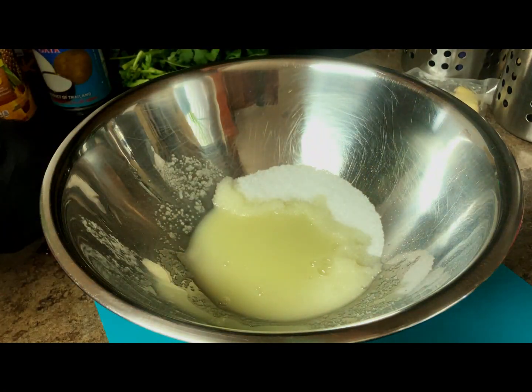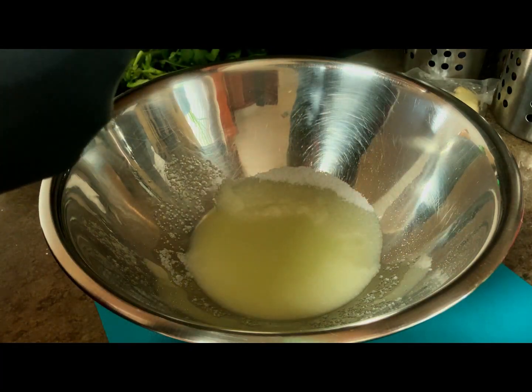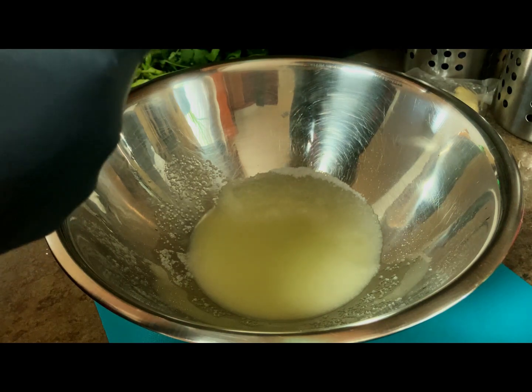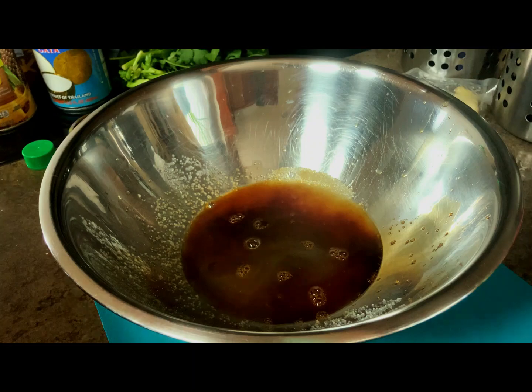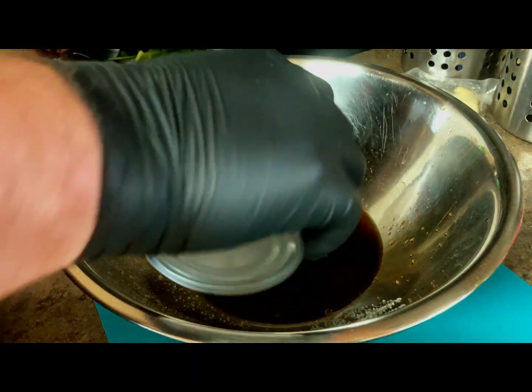All right, so you already saw I put some sugar into the bowl. I put in some lime juice. I'm putting in some soy sauce. What I'm doing here is making the marinade for the chicken. Once this marinade is made, we're going to let it sit for about 4 hours. But you can do it between 20 minutes and 4 hours. It really just depends on how flavorful you want it to be.